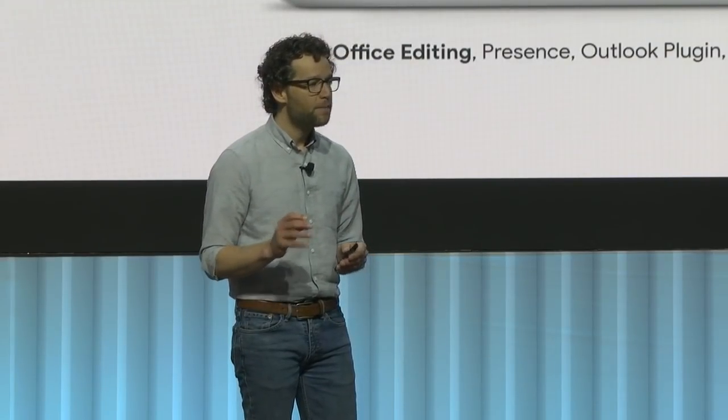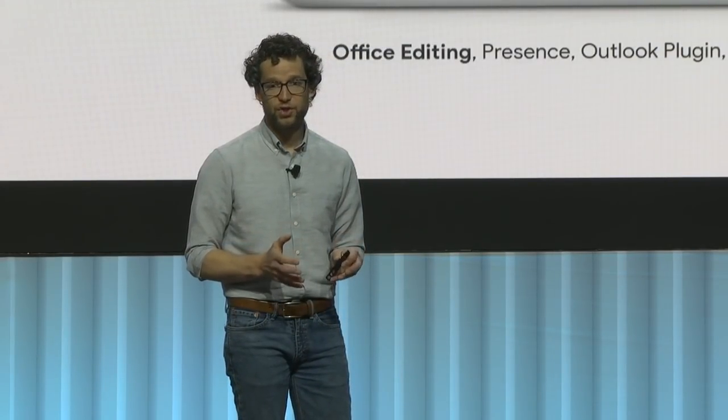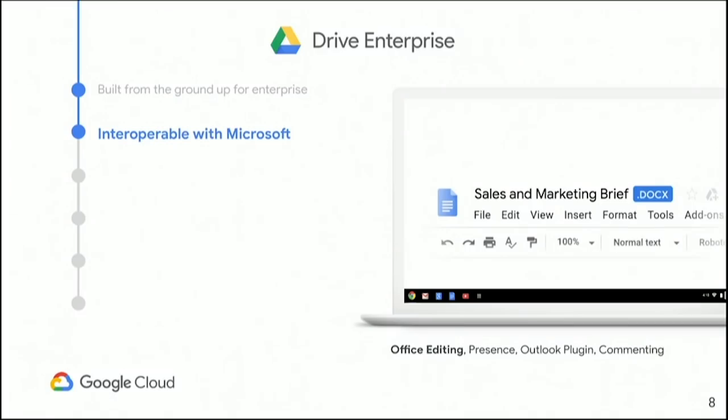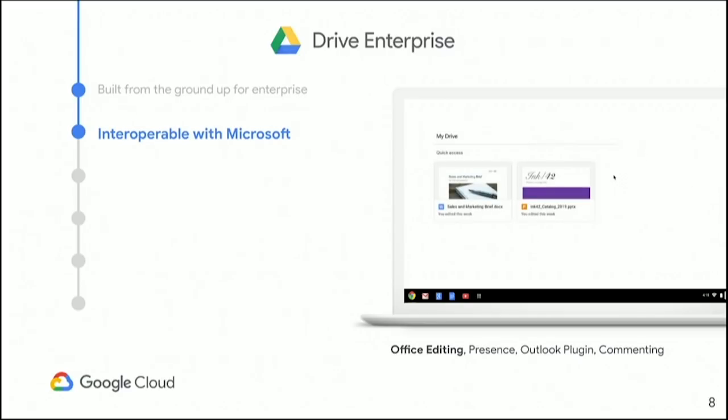Number 2, because the Drive Enterprise SKU is sold without Gmail and without Calendar, we know that an overriding concern for you is this has to interoperate with the rest of my Microsoft solutions. So when I picked up management of the Drive team, one of my top priorities was something that I creatively called Awesomeness for Office. We needed to make Drive work incredibly well with your existing Office tools. We've rolled out a number of marquee features here. I'll give you just a couple of quick highlights.